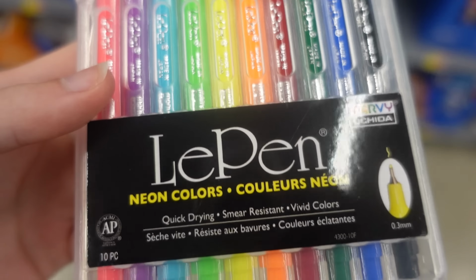Perfect. They have mechanical pencils up. Wait, is this an even bigger pack of pens? How many are there? 36? Bestie, those are taken. We're taking those instead of these. That is perfect. Sharpie highlighters back here. I really do like highlighters. Look, these are the highlighters they have.